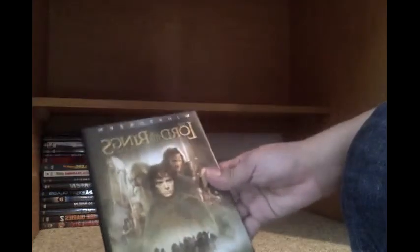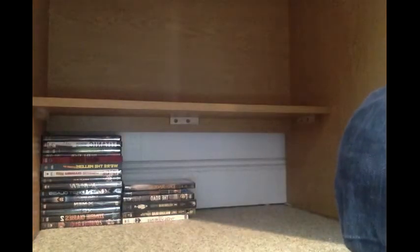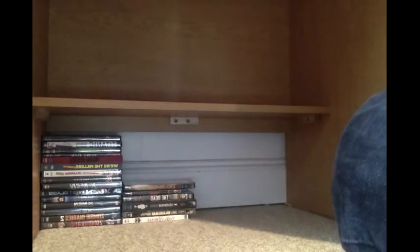The Lord of the Rings: The Fellowship of the Ring, how do we say that? I've yet to watch this movie. I haven't really watched any of the Lord of the Rings or Hobbit movies. I think I bought this before Christmas, but because of the holidays I got a lot of movies, and then my DVR broke, so I still have to watch that movie. But I've heard good stuff about it, so I'm excited to watch it.